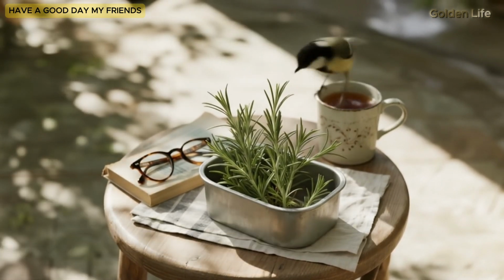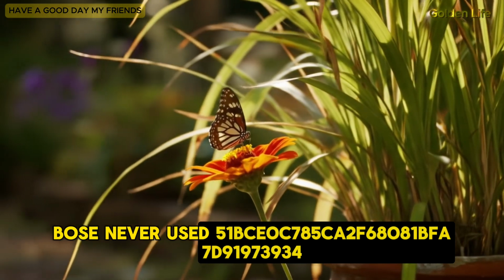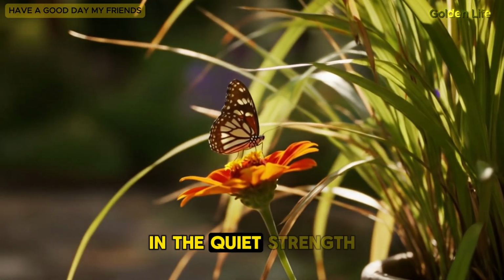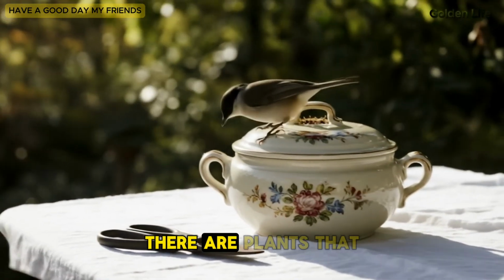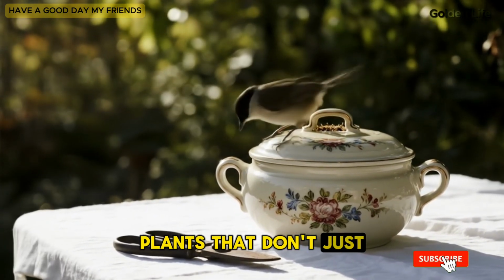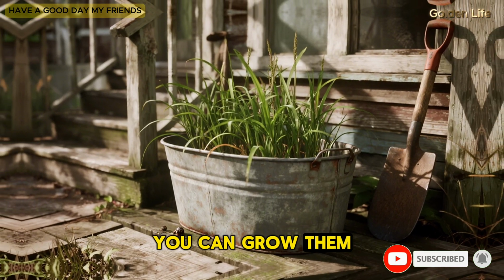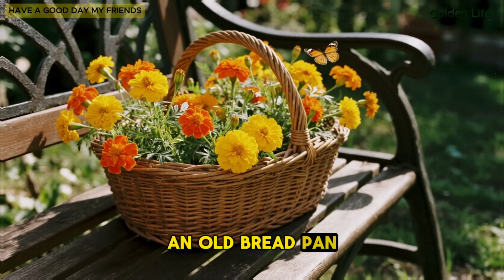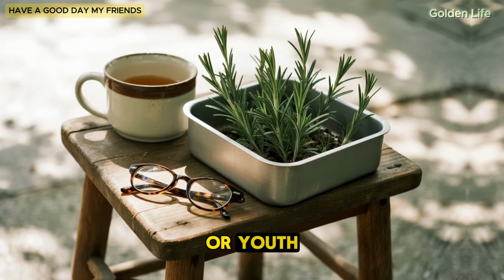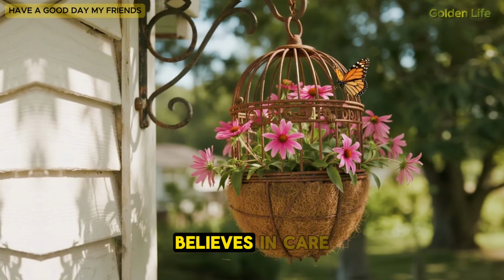You see, you don't need fancy gadgets or expensive repellents. Not when nature has already given us everything we need, in petals, in leaves, in the quiet strength of living things. There are plants that bloom with beauty and guard with scent. Plants that don't just sit pretty, they do something. And best of all, you can grow them in a chipped teacup, an old bread pan, or a second-hand bucket from the thrift store. You don't need money or youth, just a little soil, a little sun, and a heart that still believes in care.